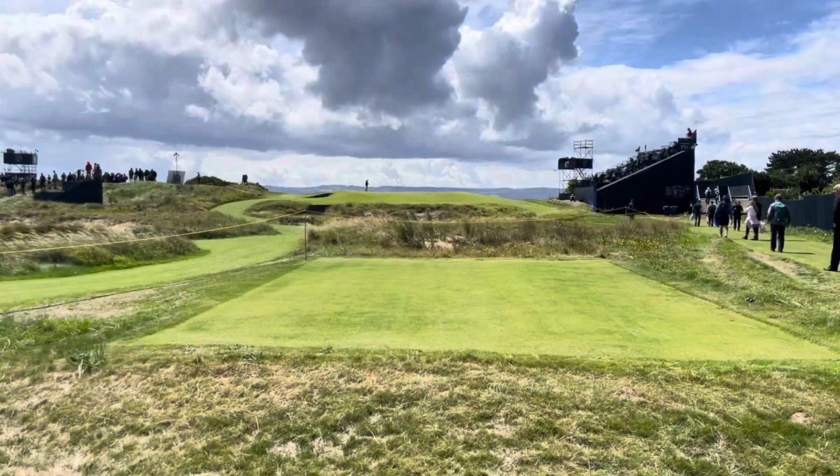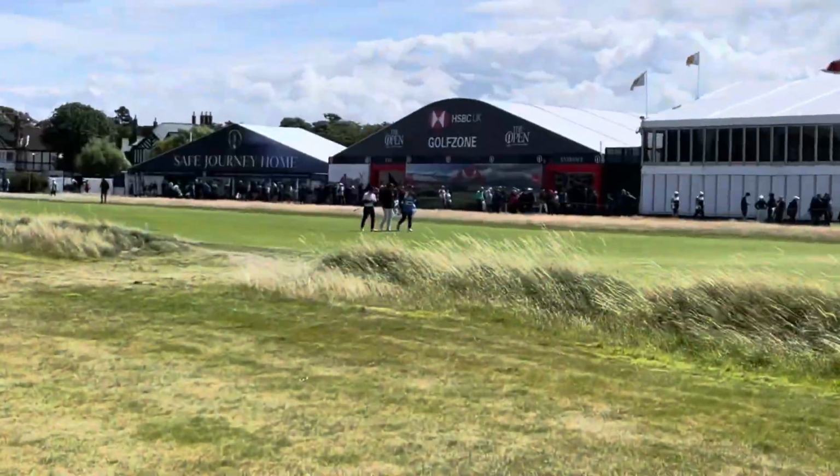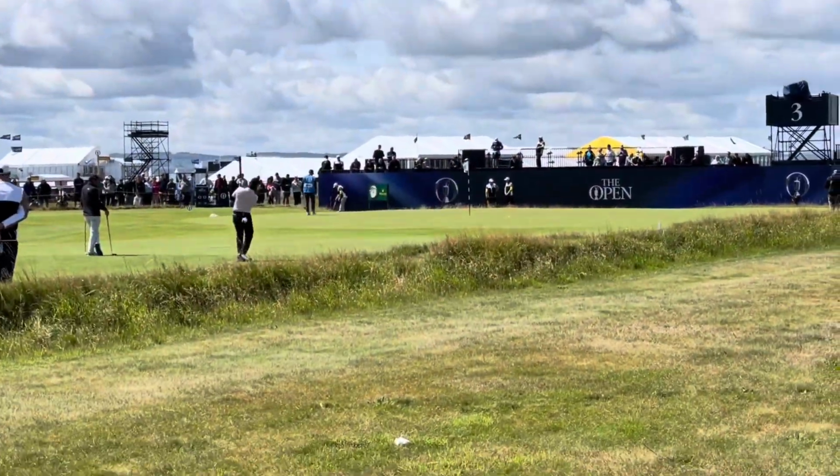Who fancies stepping up and having a go at this tee shot on 17? Wow. You've got the golf zone as well, which has got all the golf challenges for kids. It's a brilliant area. If you're taking your kids with you, make sure you spend some time in there.